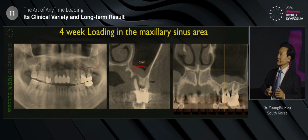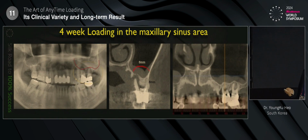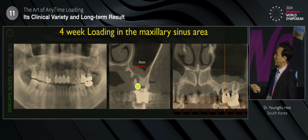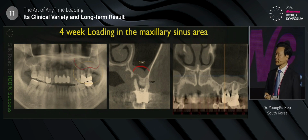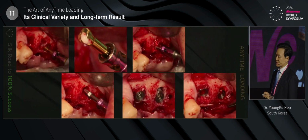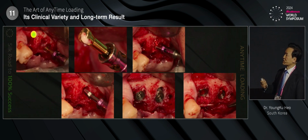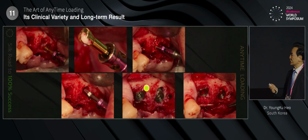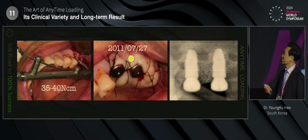So I have a case of 4 week loading in the posterior maxilla sinus area. In the first case, the tooth will be extracted. We have 7 millimeter long and 8 millimeter wide existing bone. We need some bone graft, but this is class 3, CM fixation. So we'll place 5 to 10 millimeter CMI IS2 active implants. We're using the S-reamer, okay? We go into the sinus, do the bone graft, and place implants in the extraction socket. We get around 35 to 42 newton centimeters, as you see here.